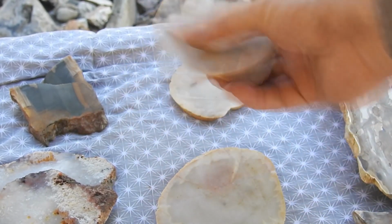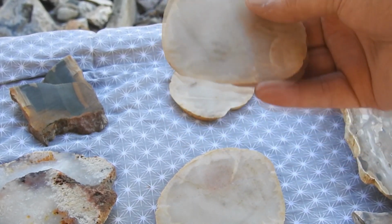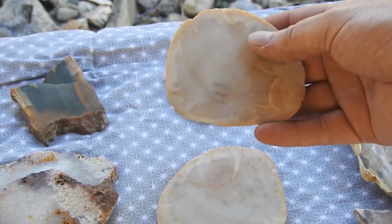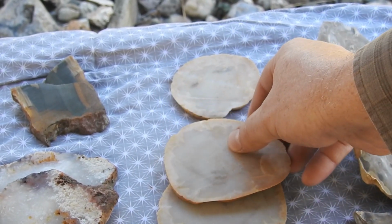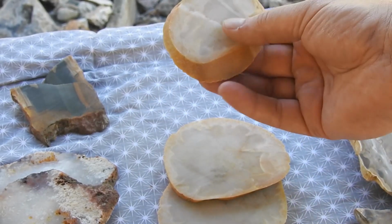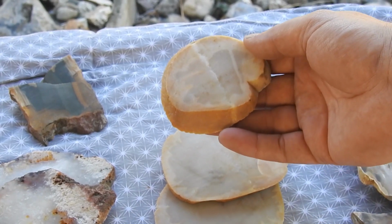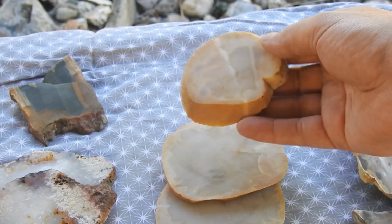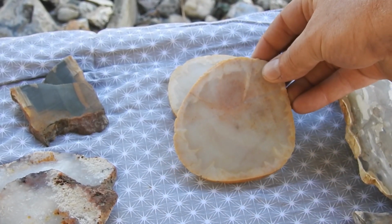It is very easy to work. This is one of the best polishing materials there is out there. If somebody wants to be able to get the basics of polishing understood, they need to go collect some quartzite. Stuff is easy to work. And it comes in a wide range of colors as well. As you can tell, this one here actually had some pink in it.